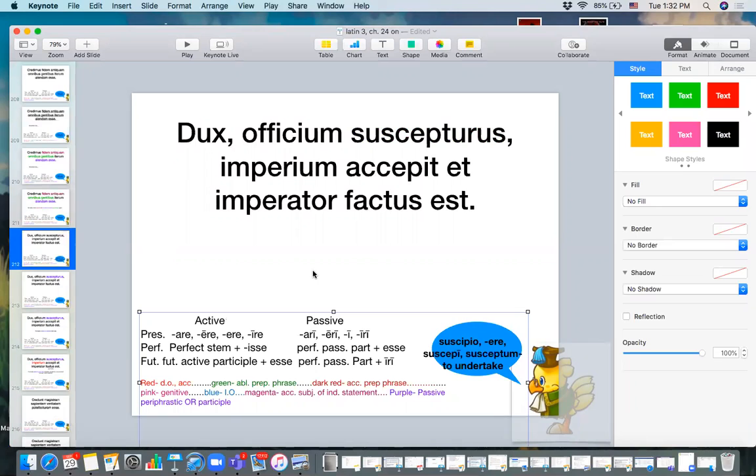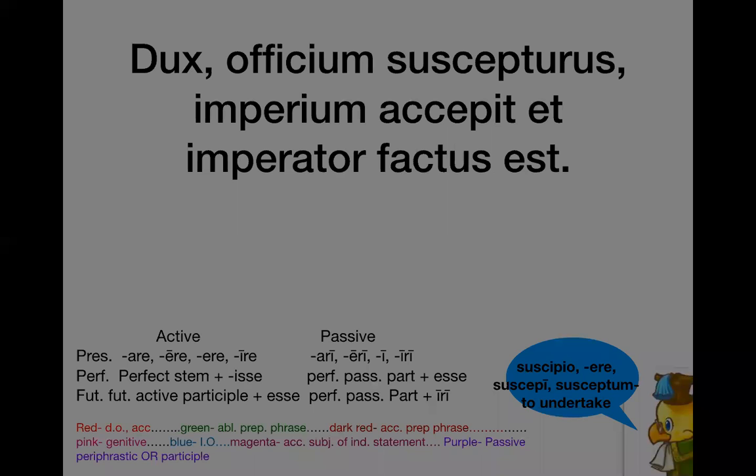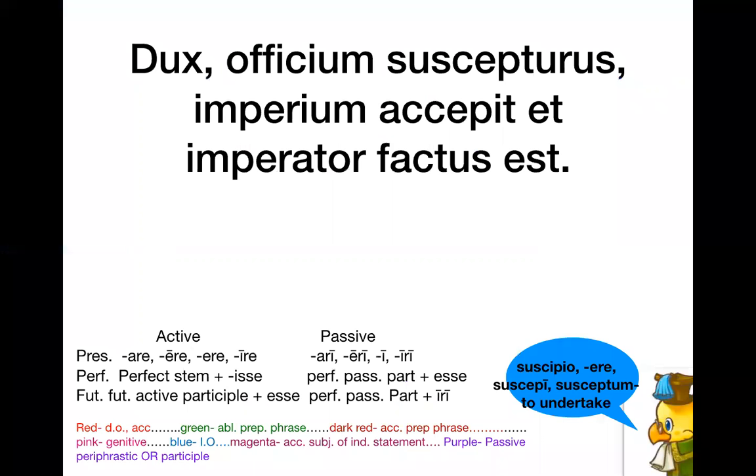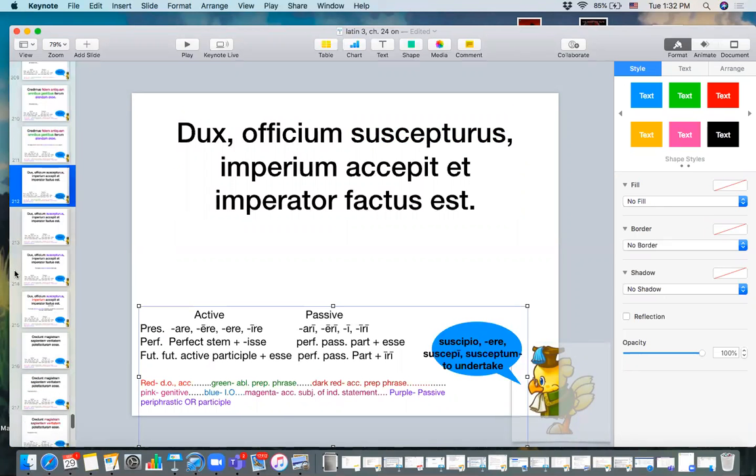So it means to undertake. But what's Dux officium susceptorus? What form is this, susceptorus? Kind of crazy. The chart at the bottom, it's not actually an infinitive, but the chart at the bottom might remind us as well. Maybe not actually. You know the chart that would help us?